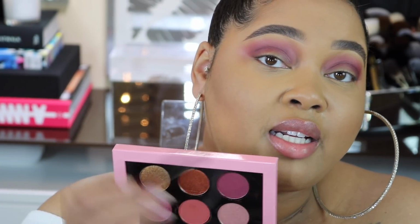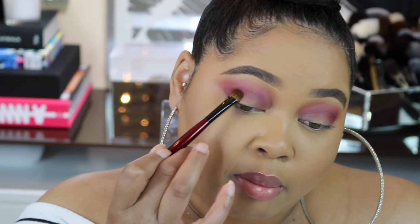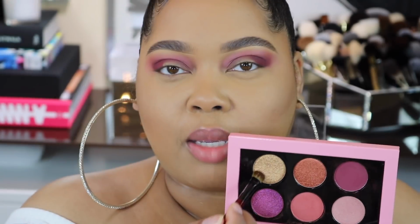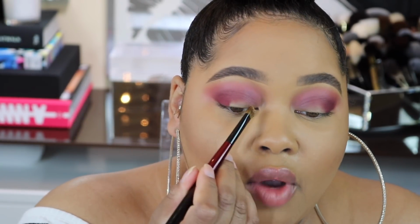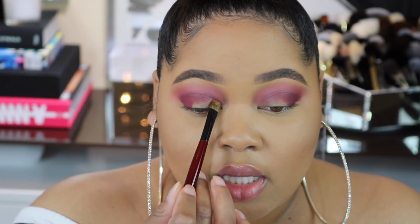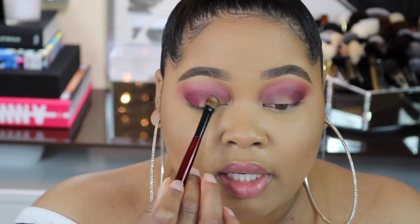Taking the same color now with a flat shader brush, I'm going to take this color right on the outer corner of my eye. So I'm just going to take my time and build this color up right on the outer corner and then bring it up to meet the crease. So I'm now going to take Golden Honey with the same flat shader brush and move on over, and let's apply that. Not all the way on the inner corner, but move over just a little bit and put it on the inner portion of the lid, like so.